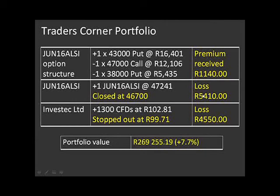As things stand right now, all we've got is the option structure, which expires tomorrow on the closeout, and then we'll be totally in cash for next week's show.